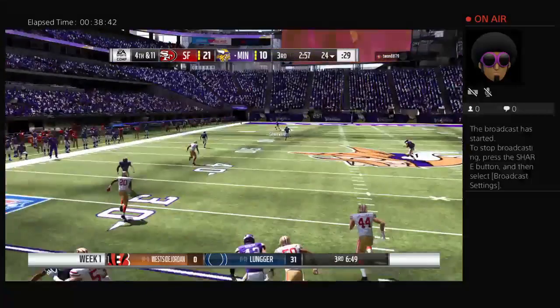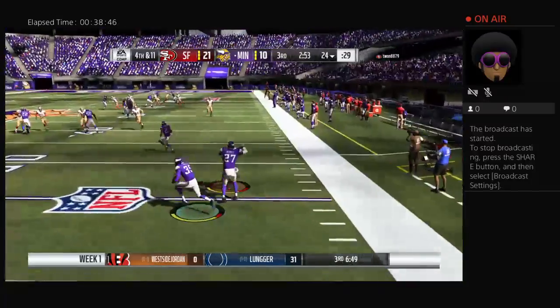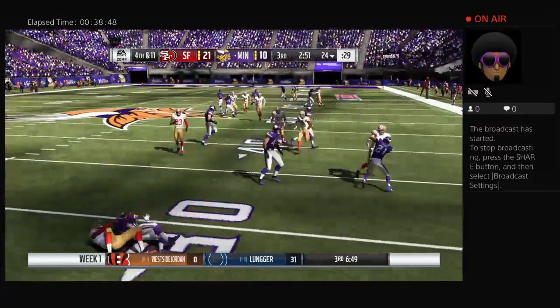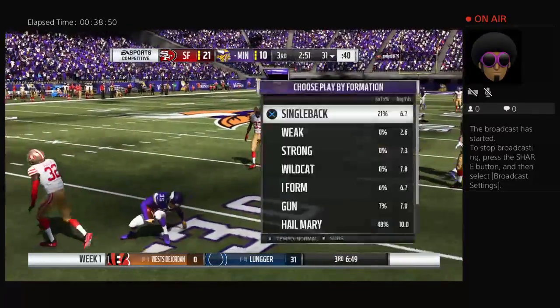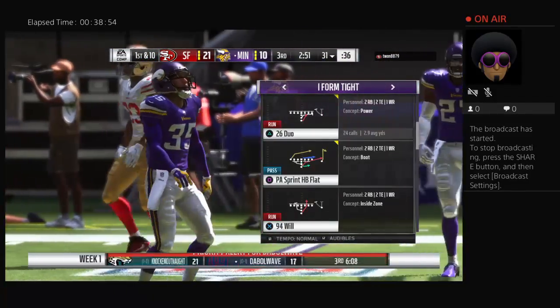On is the punt team now as this one's sent away. Here's Sherrills. 12 yards on the return that time. And the Vikings will take over here 1st and 10.